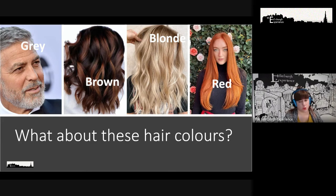We don't use the word brunette for men because, of course, in a patriarchal society, we don't limit men to just being the color of their hair. We allow them to have personalities too. Okay, so that's my feminist rant over for now. We might continue it later.